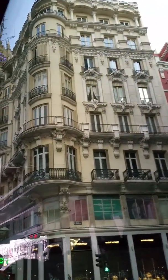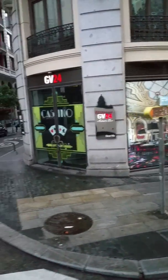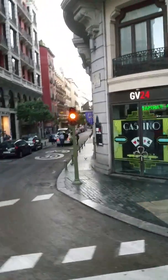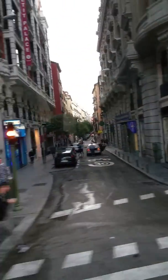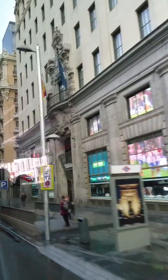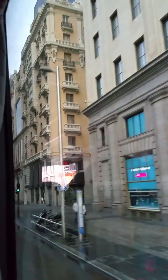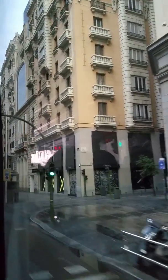And to the right is the first tower built in Madrid. This was the Telefónica. It was a monopoly. And the section on the right was kind of abandoned. It's now the gay district, and little by little they started opening small restaurants, cozy shops, and now it's one of the most famous areas for shopping.